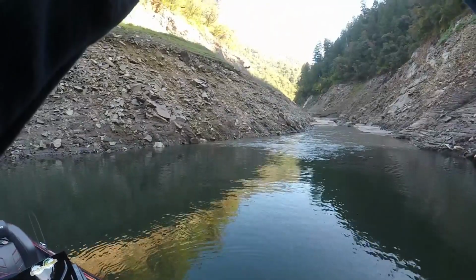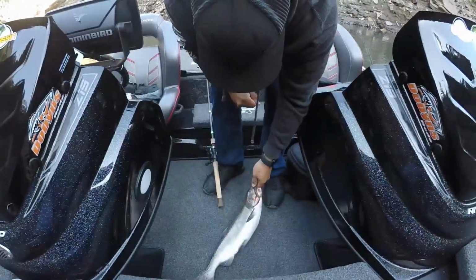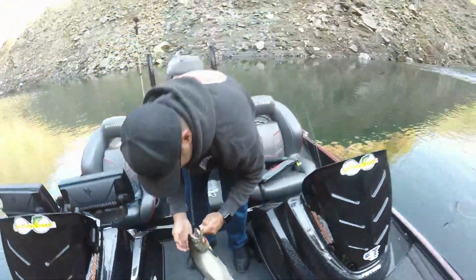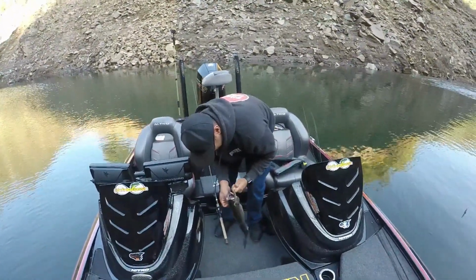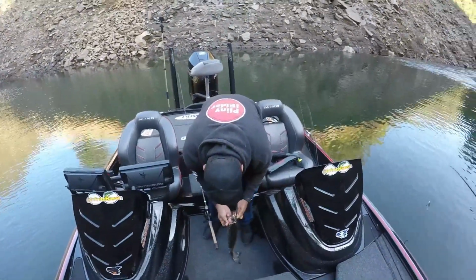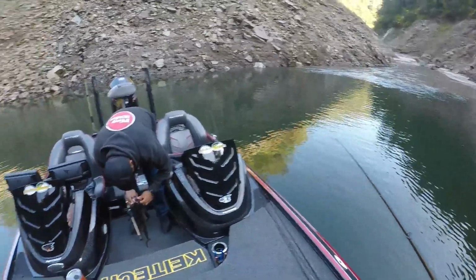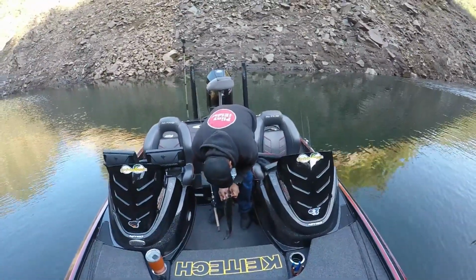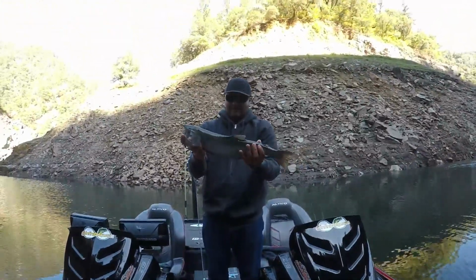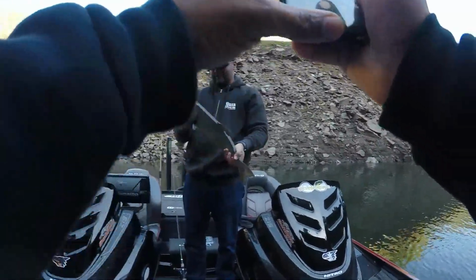Chill, buddy, chill. Underspins, what? Dude. Chill, bud. He came around and hung out like he circled back for it, circled around for it. Yep. This is not the fish that I thought we would be catching today, but I will take it. Yes. Yes.